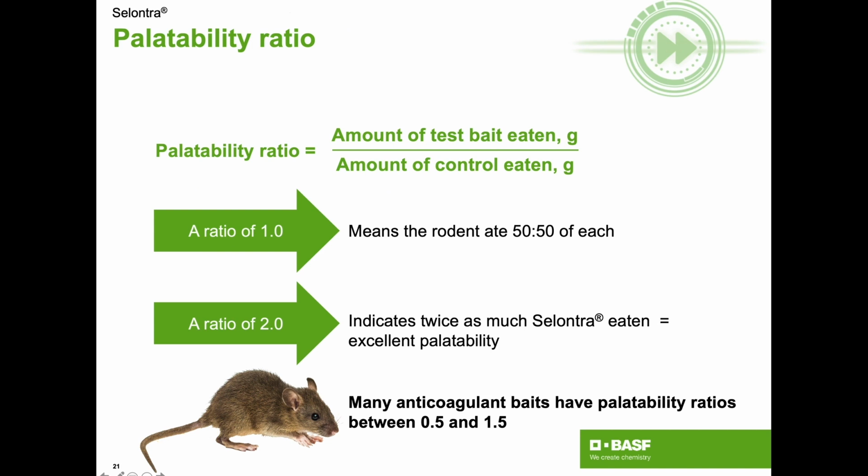And then we come up with a factor. We compare the amount of Selontra eaten to the amount of control diet, whichever one that was, and that gives us a palatability ratio. A ratio of one simply means they ate 50-50 of each, equal amounts. Two indicates they ate twice as much Selontra. Most anticoagulant baits have a ratio of between 0.5 and 1.5, with the soft blocks, the pastas, being more at the 1.5 end.